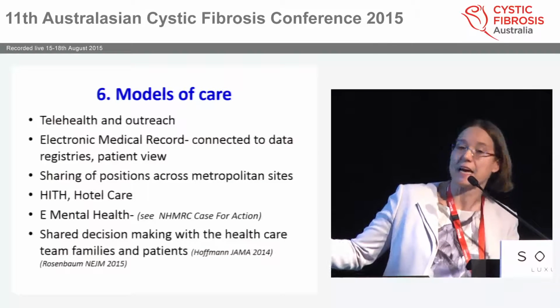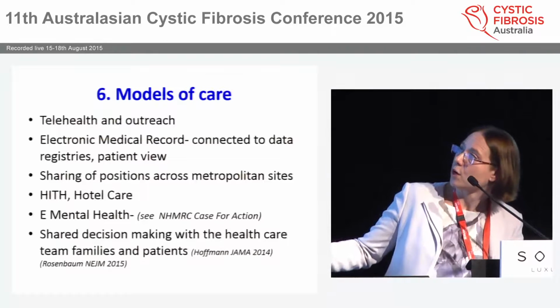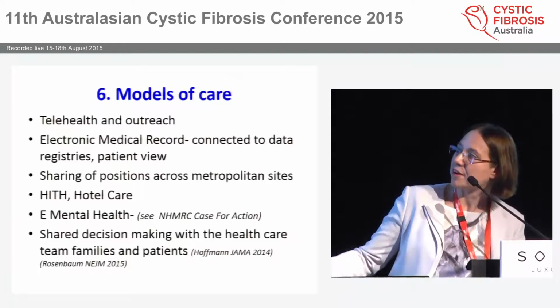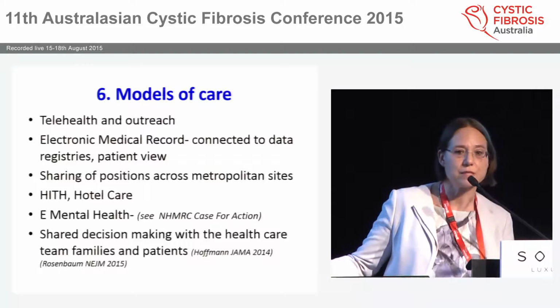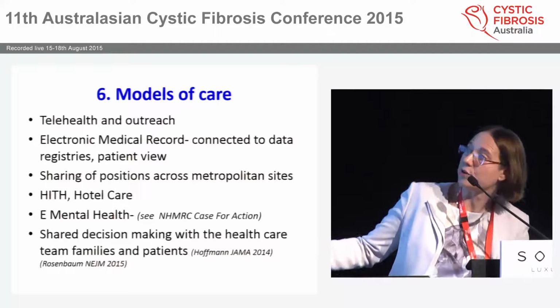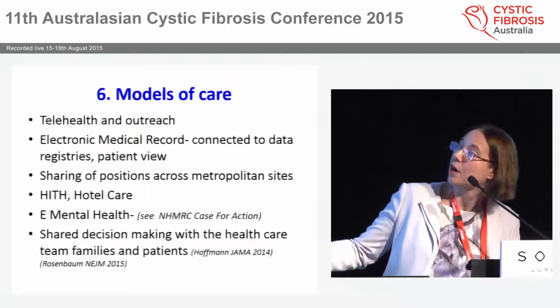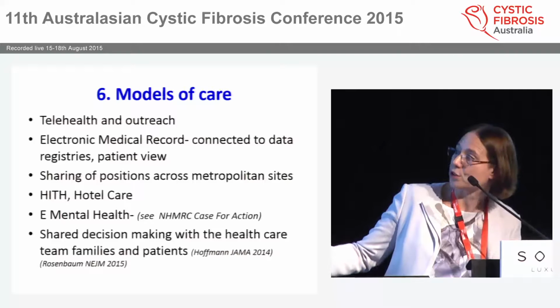We're going to need to have them connected so we can use them for research. We're going to need to look at sharing positions, hospitals in the home. And then there's this very interesting idea, e-mental health should be offered to patients from the start. There's now getting to be quite good evidence. And if you want to have a look at the case for action for the use of e-mental health, the NHMRC has a very nice website on the topic.